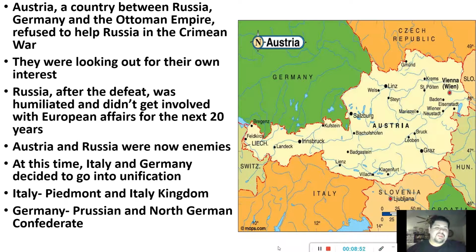All right, so here's the thing. Austria is a country that's basically between Russia, Germany, and the Ottoman Empire. Now, during the Crimean War, Russia was like, hey, let's go through your land so we can attack the Ottoman Empire from the side. We can flank them, and everything will be good. The Austrians were like, no, we're not gonna let you go through our land. Because what if you go through our land, you attack the Ottoman Empire, and they start beating you back? You're going to bring the war into our country. And we don't want that.